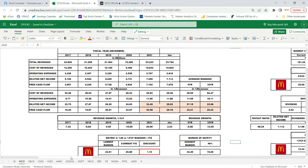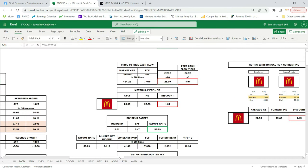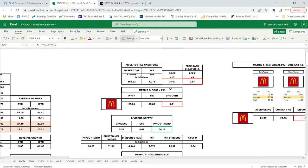Third metric is price to free cash flow. I want this below 20. If it's above 20, I'm not buying the stock based on this particular metric. It's 25.6, a little higher than my threshold. Ultimately, we want to pay a lower PE than their price to free cash flow.